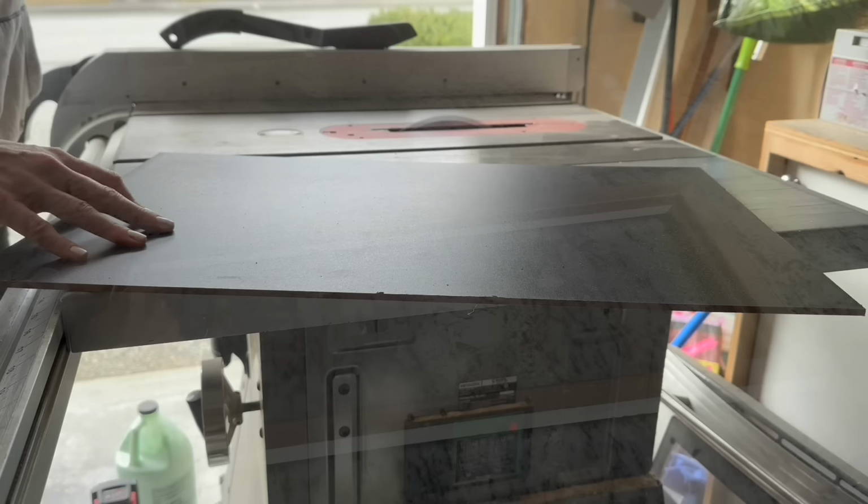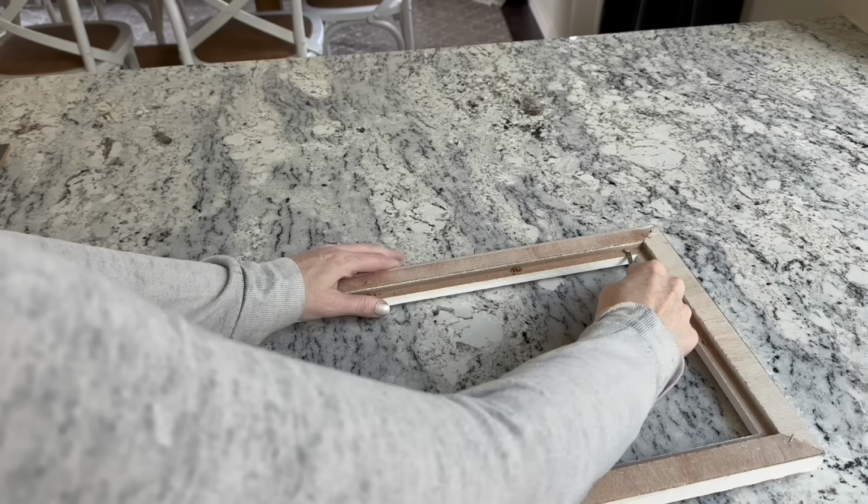There were some little staples left in the frame. So here I'm just removing those to make sure that it will sit flush against that frame there.